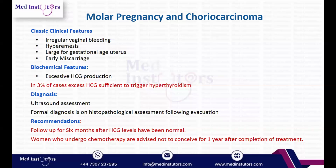And sometimes, in case of complete molar, as we know, it has an increased risk of choriocarcinoma, and if the histopathological assessment is a bit fishy, you may decide to give prophylactic chemotherapy to the patient so that we can reduce the chances of choriocarcinoma in the future for her. What is the recommendation for this patient who has undergone chemotherapy? You need to advise her not to conceive for 1 year after completion of treatment. For instance, if she has completed her chemotherapy 6 months after her evacuation, then you advise her to take a break from conception for at least 1 year before she gets pregnant again.